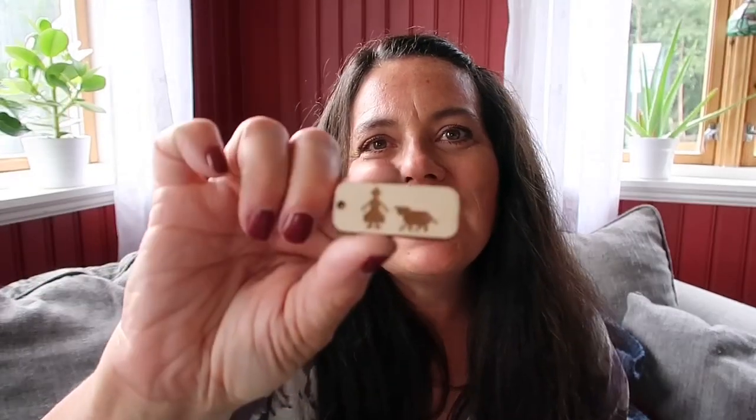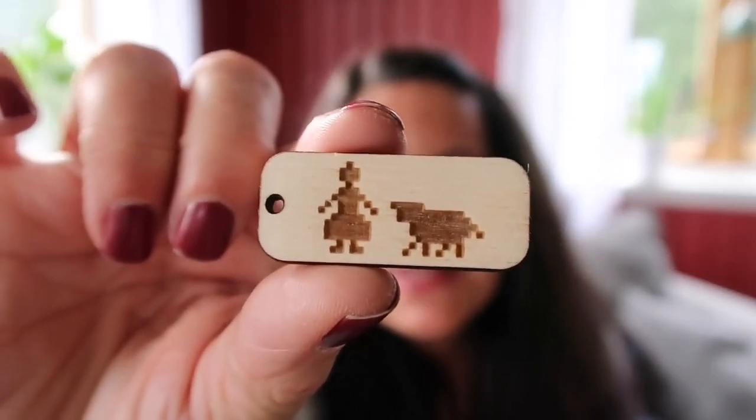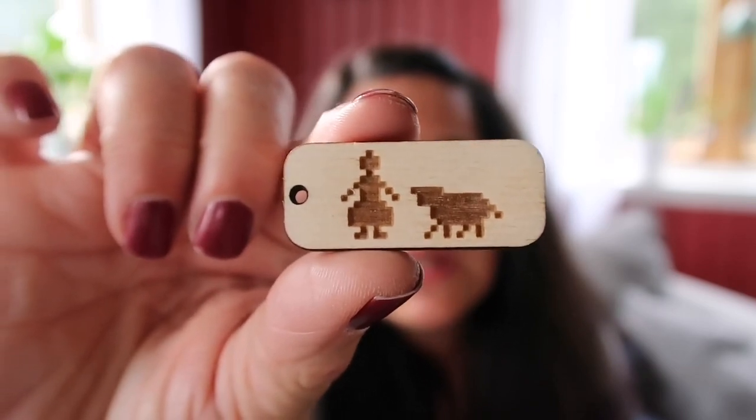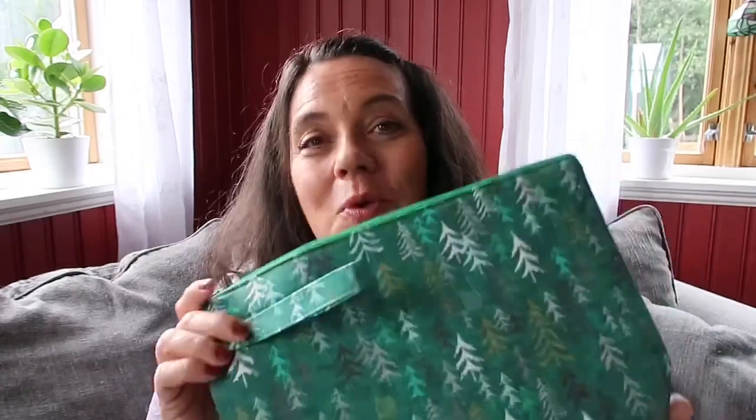And I have created a beautiful shepherd zipper pull that shows the journey along the path. Of course, this one is the girl shepherd, but I can very easily change that to a male shepherd. These will be in my farm shop very soon. They've just arrived, so I'm very excited about that.